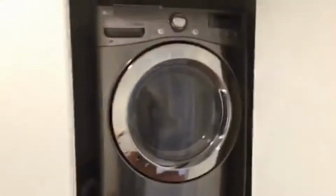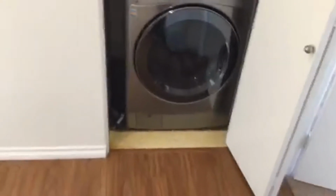All right, so moving on from the kitchen living room area on the first floor, we're gonna head up the stairs to the living quarters, the bedrooms. We have our stackable washer and dryer, full-size washer and dryer here upstairs.